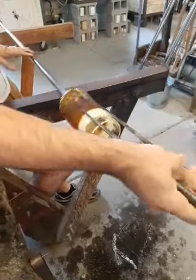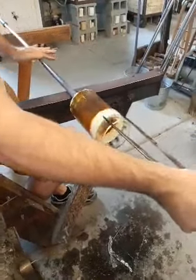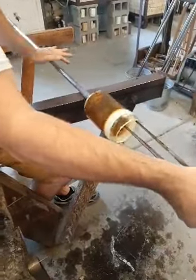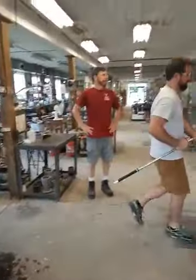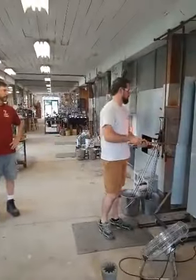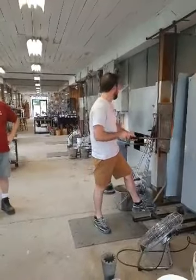Those jacks completely straighten the side while he's on the outside of the vessel. If he puts them on the inside, he can ensure its roundness. He's going to take a quick reheat and touch that up again, and then they'll put a handle on it.